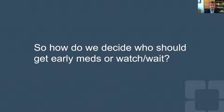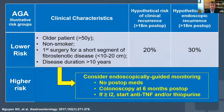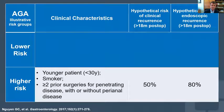But how do we decide between these treatment strategies? Who gets meds and who should we watch and wait? Well, the AGA has published some nice illustrative risk groups of lower risk and higher risk for disease recurrence based on the available data. Lower risk individuals are generally older, non-smokers. This may be their first surgery for Crohn's disease, potentially a short segment of disease, and has had a long, slow disease progression to this point in time. Those individuals are lower risk and potentially considering endoscopically guided monitoring, not necessarily starting these individuals on therapy, but looking at that 6-month time period and starting therapy if disease activity is identified.